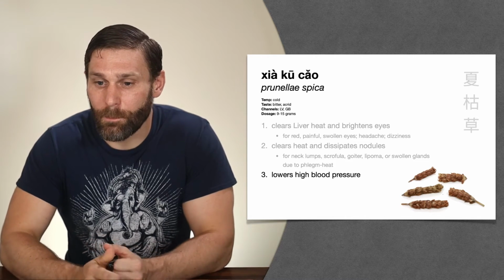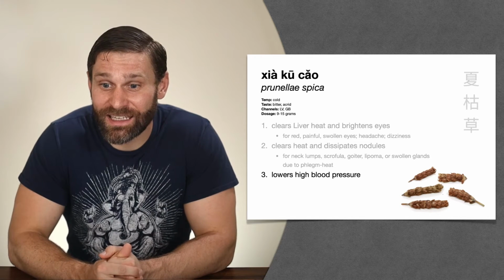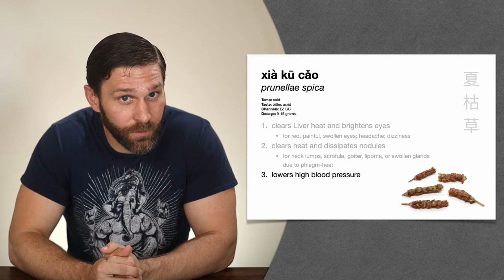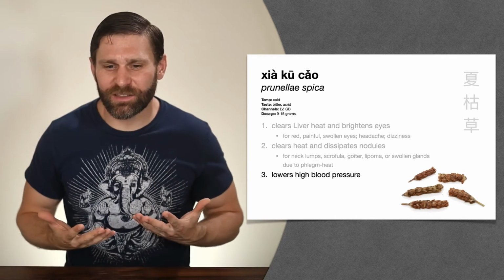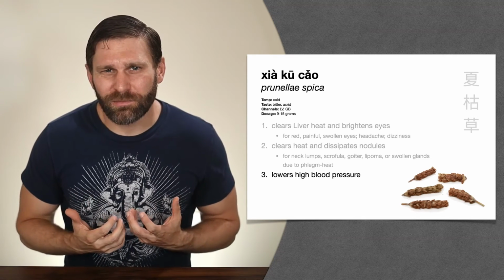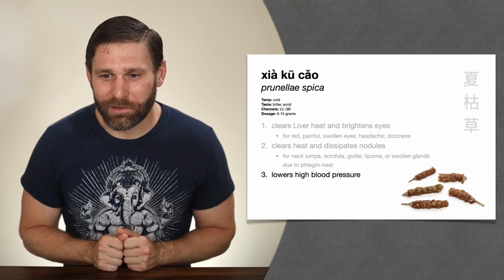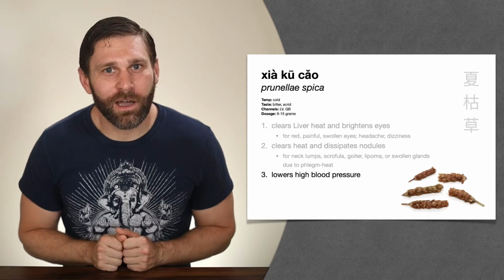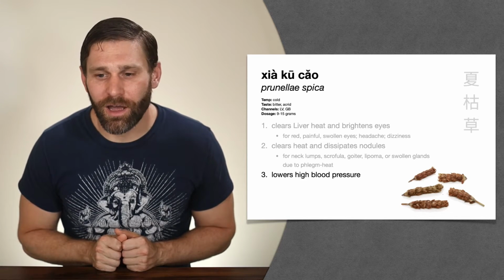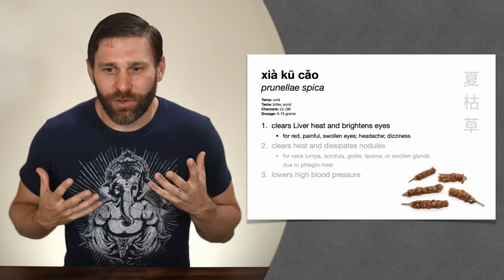And something modern research has discovered is that Xiakucao does have a very good action of lowering high blood pressure. This makes sense, although we shouldn't make a one-to-one relationship, because high blood pressure is kind of like liver yang rising. And so the fact that Xiakucao is really good for clearing liver heat makes sense that it's good for high blood pressure.